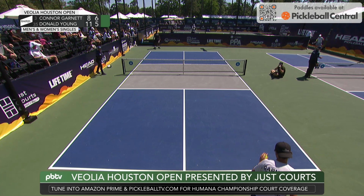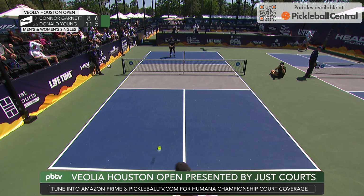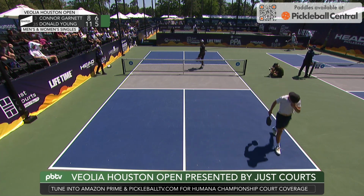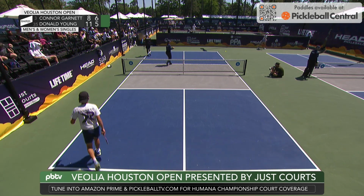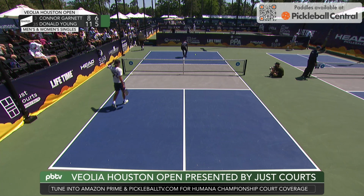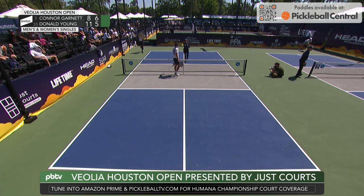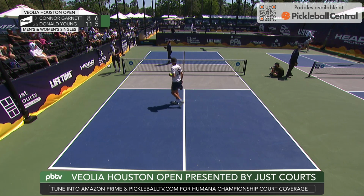I think if I'm Donald Young, I'm calling a timeout on the next lost point. And maybe you are Donald Young, Ben. You called it right there. But let's not forget what a beautiful shot that was from Connor Garnett, barely dipping over the net. A clean winner there. So what do you think has changed here for Connor Garnett in Game 2 to help him reel off 6 points in a row?